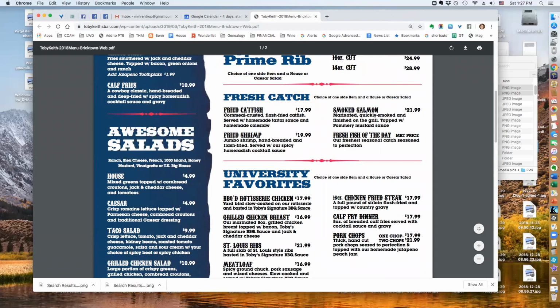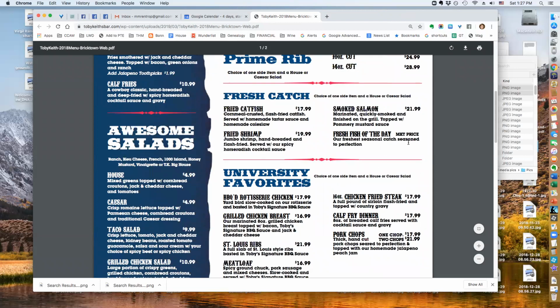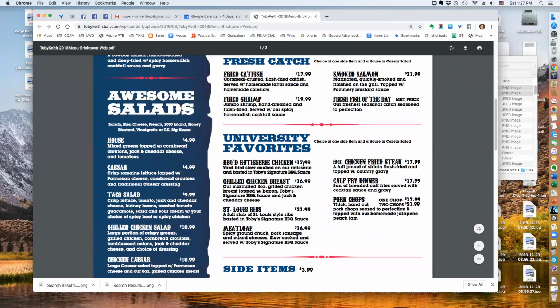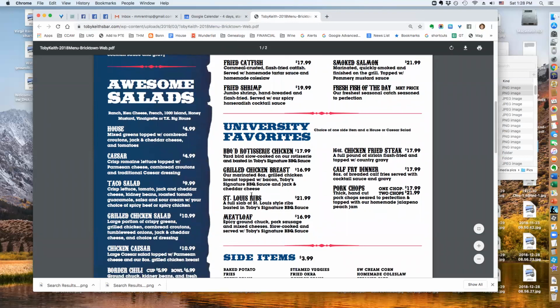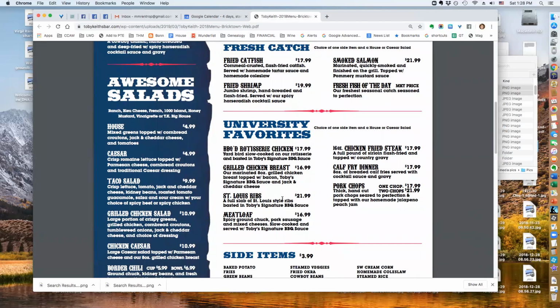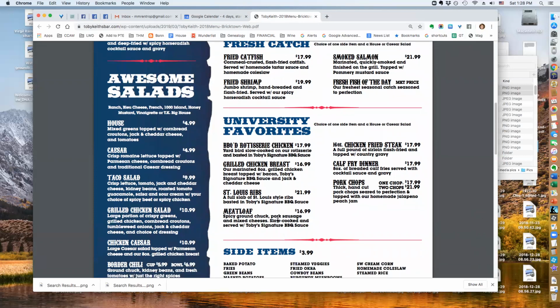And of course, whatever the fresh fish is, as long as it's not batter fried. And then, again, I would skip the barbecue sauce, but otherwise that sounds good. Bacon and chicken sounds awesome. Just no sauce, but the cheeses are good, so just skip the sauce. Full slab of ribs, yeah, all this stuff sounds good as long as you skip the sauce.